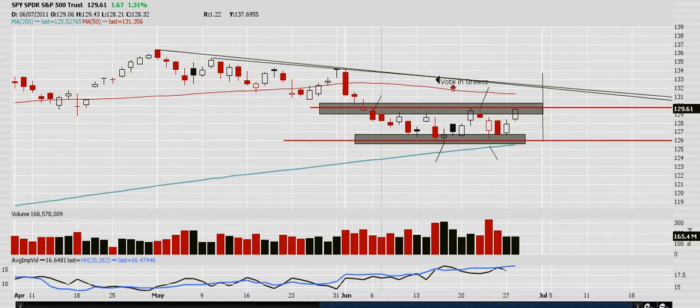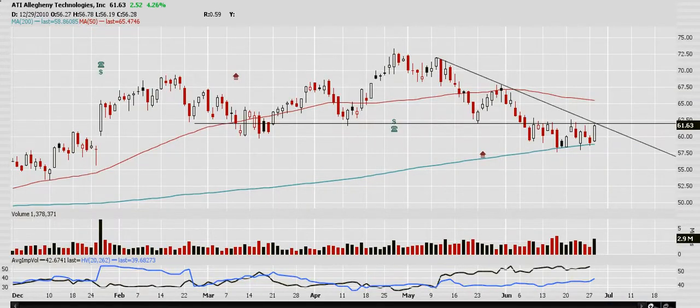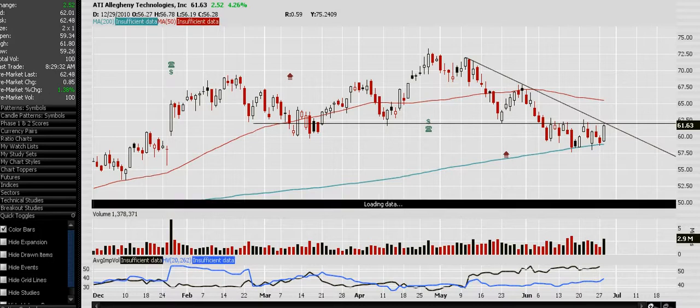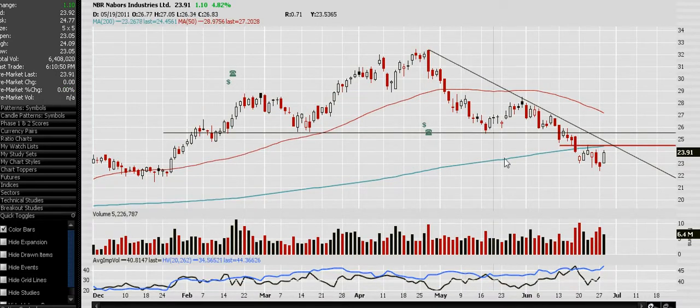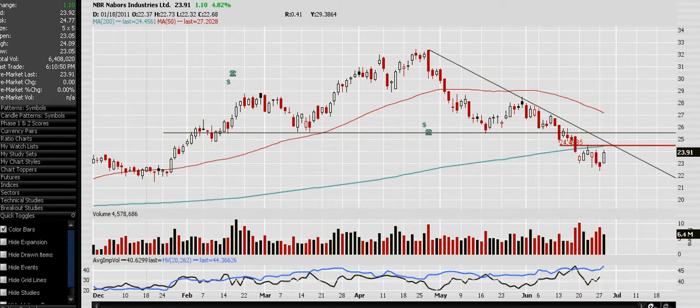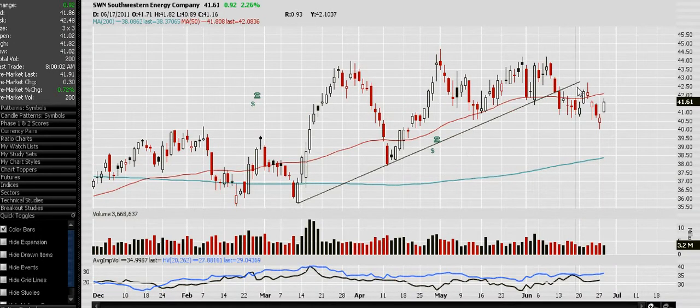So 132 in the S&P, which goes to our other shorts, which got hammered yesterday. We want to make sure that we don't get stopped out. ATI is at 62.48 right now. Our stop level is at 62.50. I'm going to be placing a stop right before the market opens this morning. NBR, we have another upswing as long as it does not go above 24.50. We stay in the trade. SWN, as long as it does not go above, I want to say 42.75, we're still in the trade.